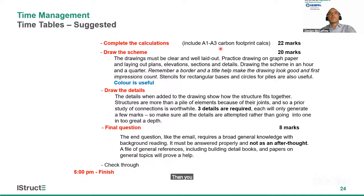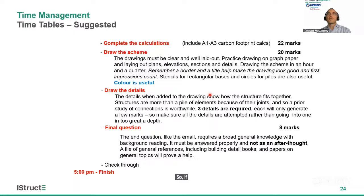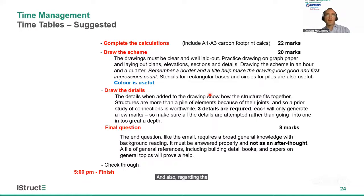Then you've got the calculations, including some carbon calculations. Drawings, very important, the drawings also. There's 20 marks, but if you ask the people that actually mark your paper, when they get your script, they go straight to the drawings and have a look at them to see what the solution is. So if you can do a good set of drawings, you will be demonstrating to the examiner that you're a good communicator.